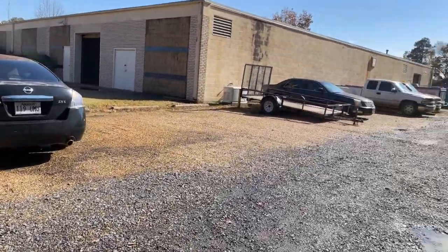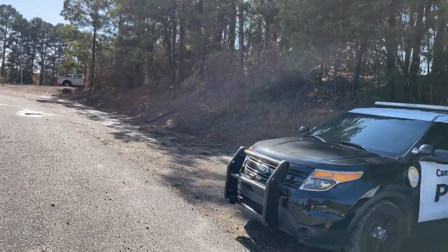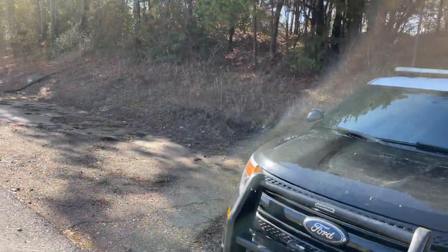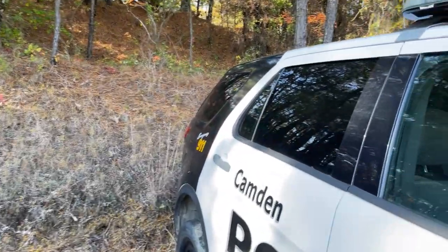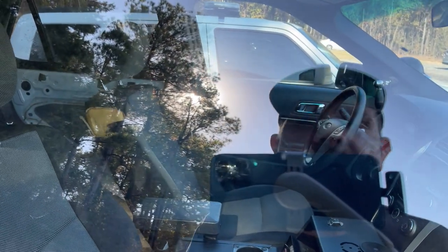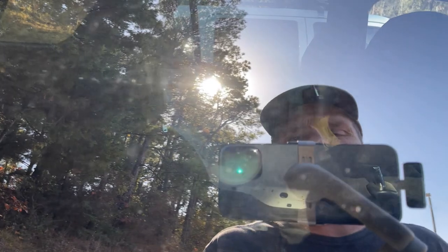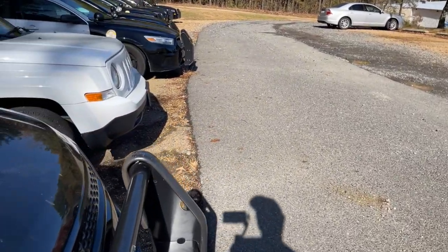We'll look at these police cars and see how they treat them. We got the pit bumpers on them. This is rig 216, Camden Police. This one's old and they don't use it anymore. Pulled all the gadgets and gizmos out of it. It's been decertified. I don't know if you can see it in there or not. Seats are all torn up. Everything's been ripped out of it. Maybe I'll buy that one.